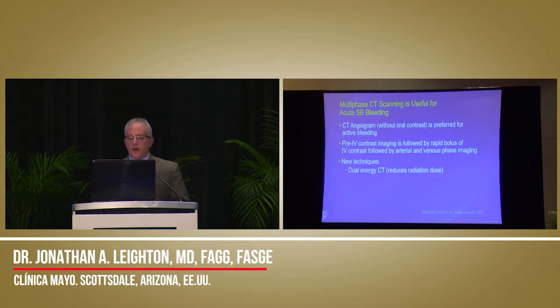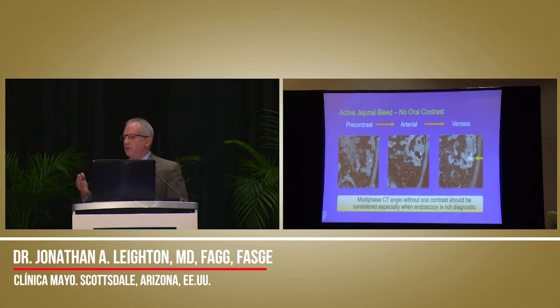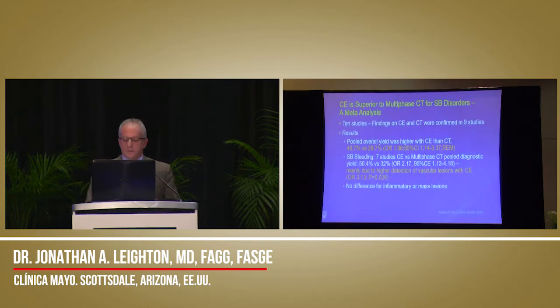Multi-phase CT scanning is very useful for acute small bowel bleeding, and we use this quite a bit. It's a pre-IV contrast imaging, then followed by a rapid bolus. And there is dual energy CT now, which reduces the radiation. But you can see here, the yellow arrow on the right shows a persistent bleeding lesion through all phases, and you can see it's increasing over time. So multi-phase CT angio without oral contrast, because you want to do it quickly, should be considered, especially when endoscopy is not diagnostic.